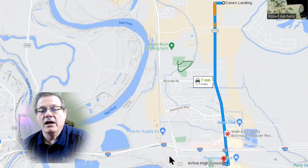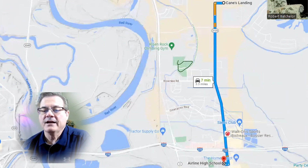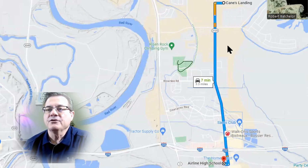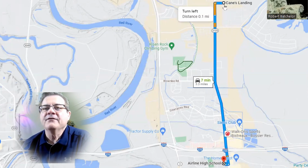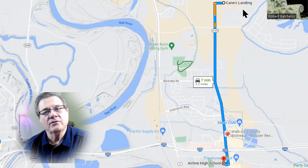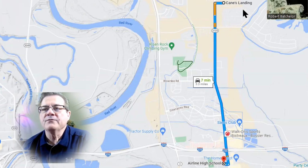So, three great schools. Apollo is right behind Airline, and then Green Acres is right here. So a nice little pocket of schools for your students, your children to go to if you choose to buy a home in Canes Landing. So great opportunity for you, and great schools for Canes Landing.